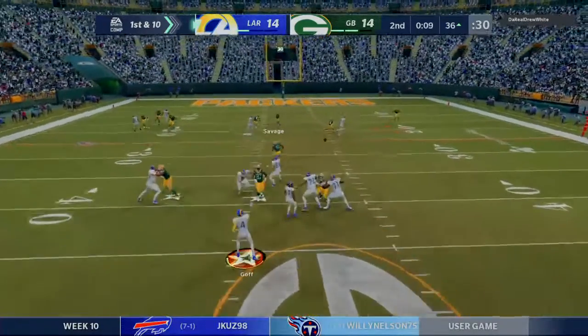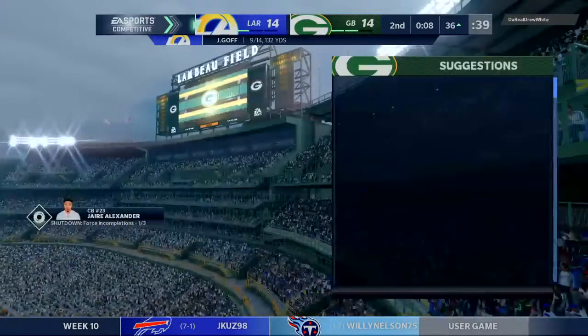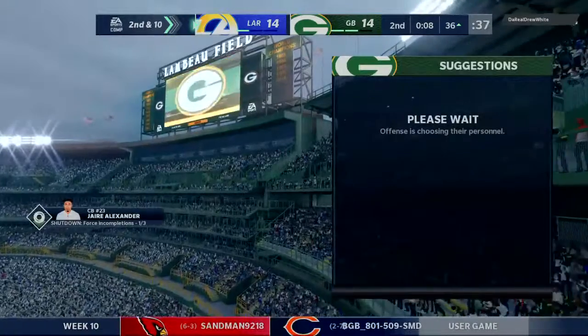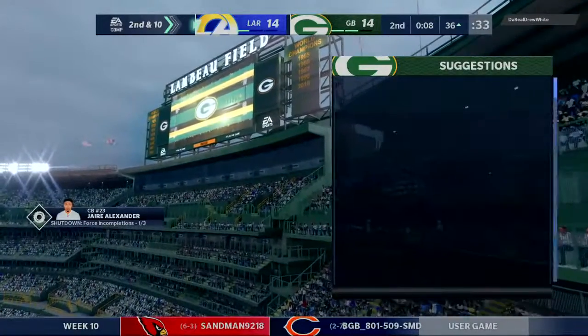Throwing again is Goff. Come on, catch that, boy. We're down to 8 seconds now. He was in search of his tight end, Tyler Higbee. And now it's 2nd down. It leads to 2nd and 10.